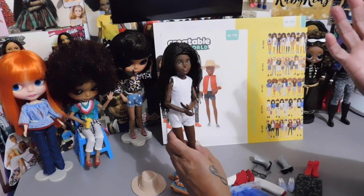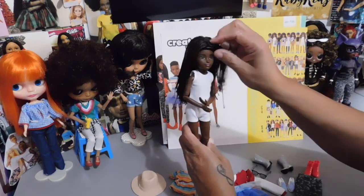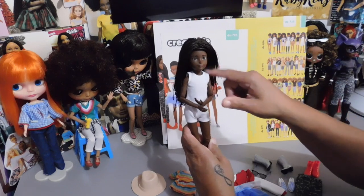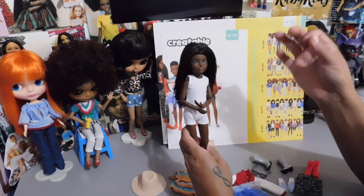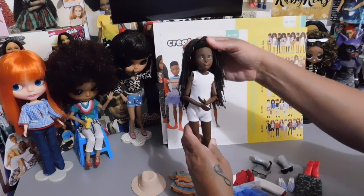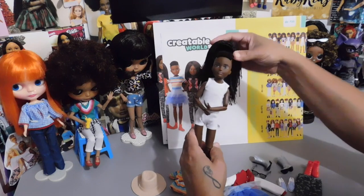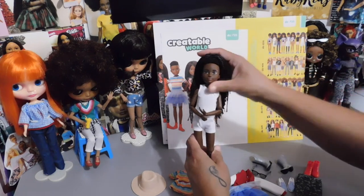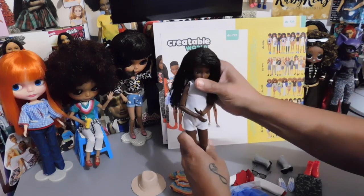And then I've heard people talk about the wig cap, that's one of the things that they don't like, is that you can see that rubber piece there with the wig cap. Now on some of the dolls, you can kind of make it look like a headband, but because this doll has the mohawk cut, it's kind of hard to do that because if you can't place it back on the head, it looks funny.